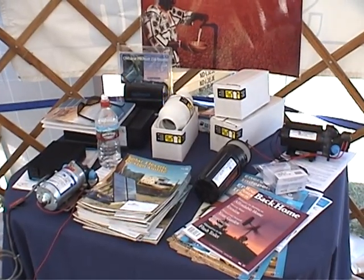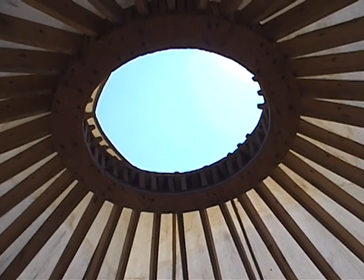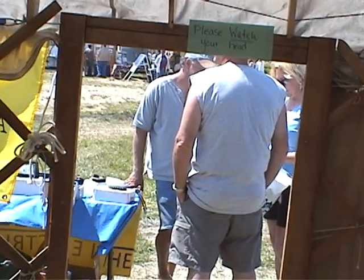That's cool. Yeah, well, I'm just wondering if you can use those logs. We usually used lodgepole pine, big, like that. Been out all the time. That's horrible.